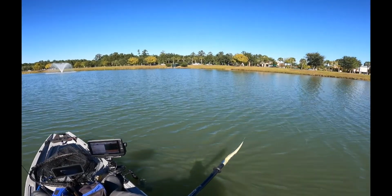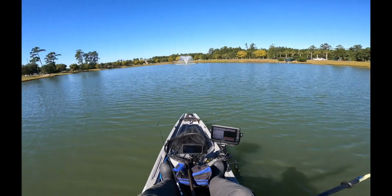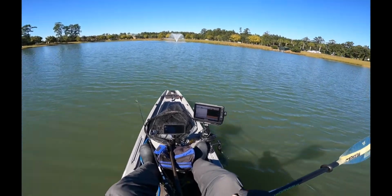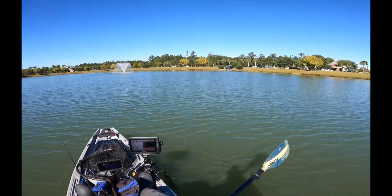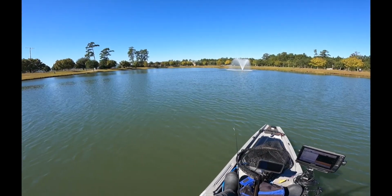Another thing is this pond is connected with a bunch of pipes underground, which allows these fish to move around. But this is the main body, so they ain't all left. I can tell you that much. If I can find them, I can find the jackpot. Trying to see where they all gather at.